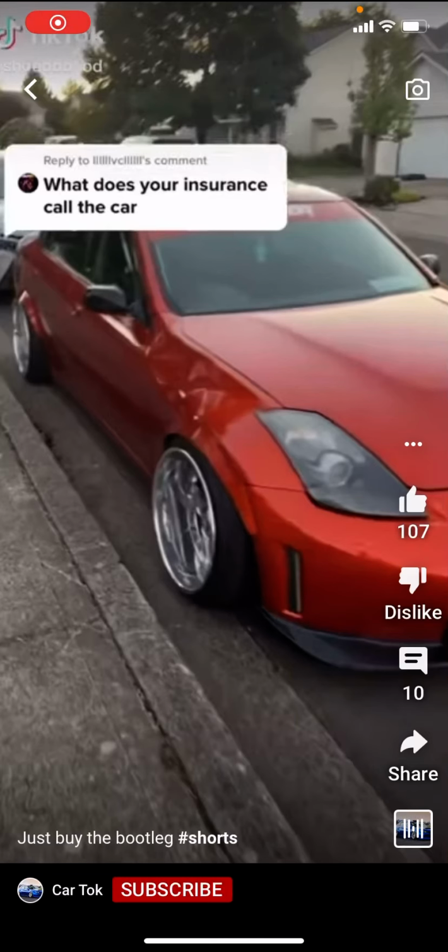If this guy cannot even buy a real 350Z, he could just buy a G35. He bought a G35 and put 350Z parts on it again. Or back to this guy. It's a bootleg 350Z that's actually a G35.